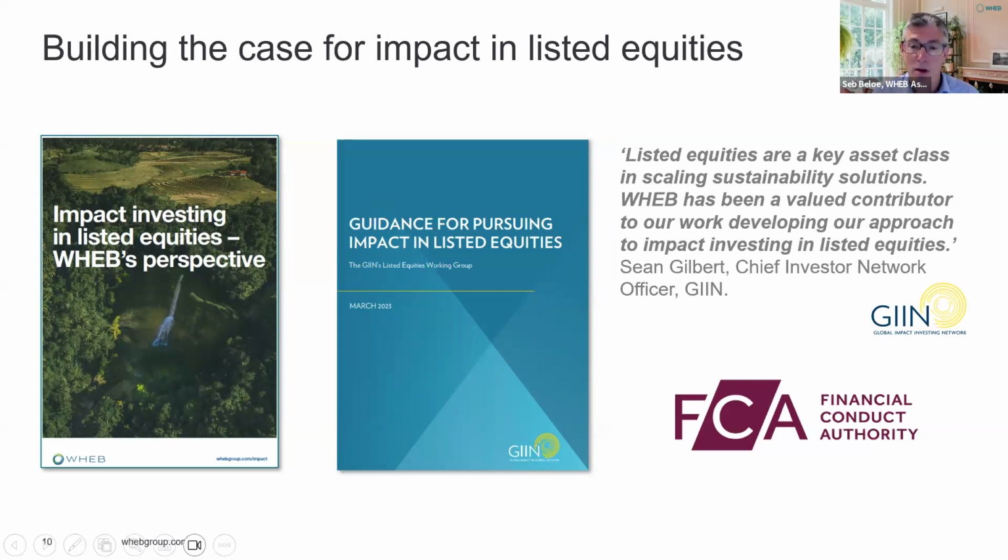And then we were also one of the relatively few asset managers that were asked to join the FCA's own disclosure and labels advisory group. And so we were able to participate directly in conversations with the FCA as their thinking developed on the labels, from the discussion paper in 2021 to the consultation paper in 2022, and then ultimately to the policy statement that was published at the end of last year.